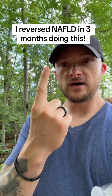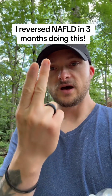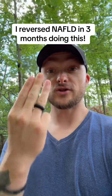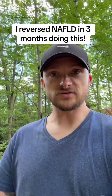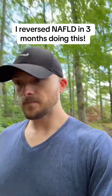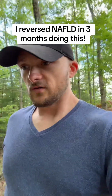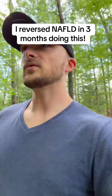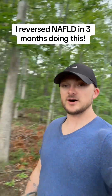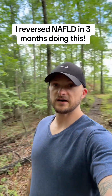Number 1, start fasting and working out. 2, change your diet to a whole food diet. 3, cut out seed oils. All that stuff in that middle section of the grocery store, do not touch it. So, that's it. That's how I was able to reverse this fatty liver and get down to a healthy weight. I lost all the inflammation in my body. And then I started hanging out in God's natural air filter.